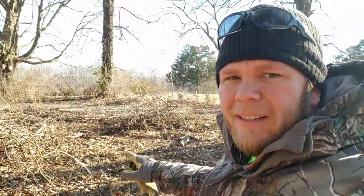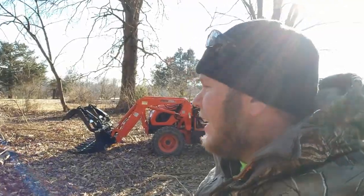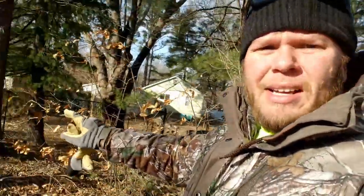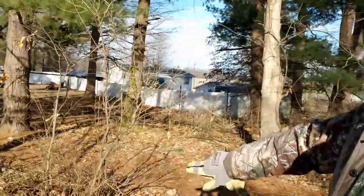And we got one of the truckloads gone already. As you can see, a lot of that brush is already gone. But I still gotta clean up all the saplings over here and all these saplings over here. I gotta leave a couple of these bushes here. The client wants those left.